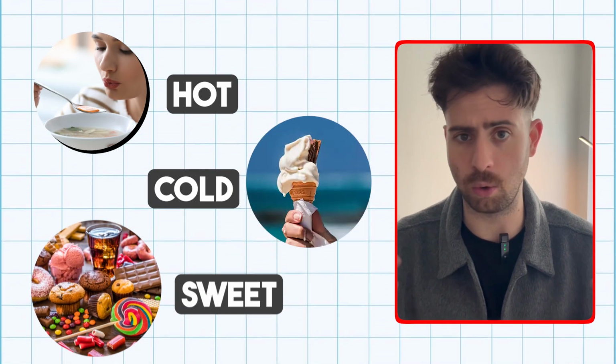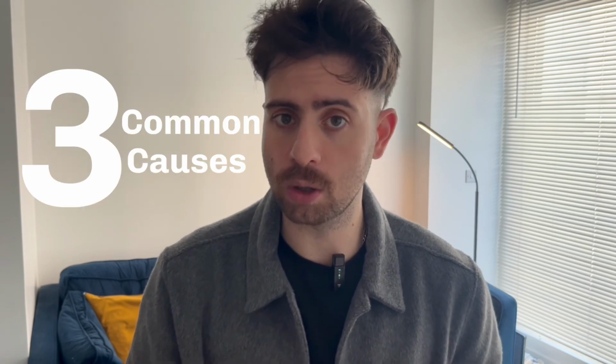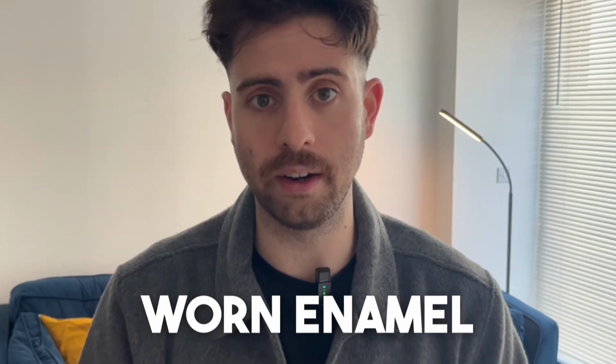But when that armor, the enamel, gets thinner, or when your gums start to recede, they expose these channels which lead directly to the nerve. So whenever you have something hot, cold, sweet, or even cold air, that can make it feel sensitive. And there are three common causes for tooth sensitivity. The first reason is worn enamel.